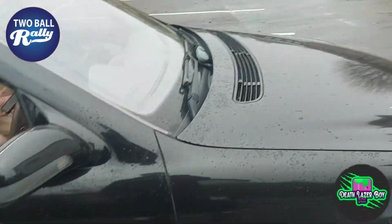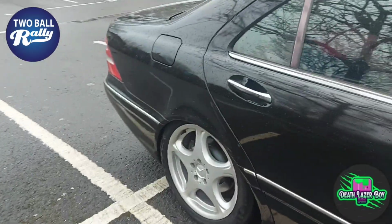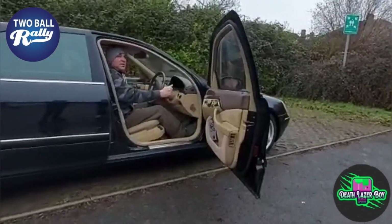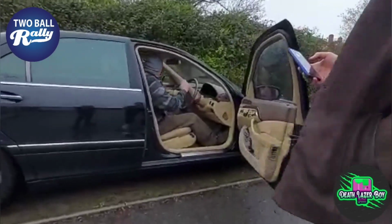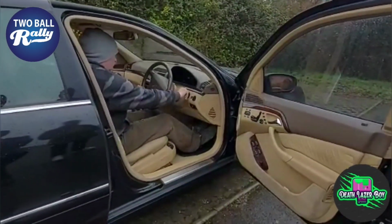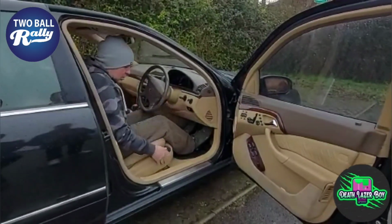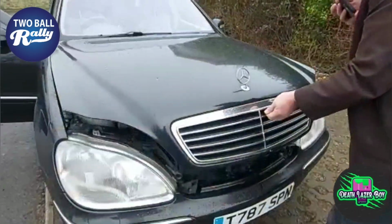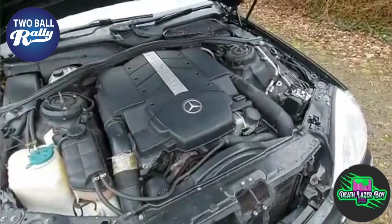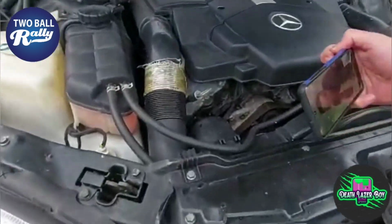But it's got an MOT till October, so nothing to worry about because we shall be using it up till September. The keys? It's in the back. Paperwork. Is there two keys? Yeah. Hold the bonnet up. Yeah, it drives. I just went for a drive in it, and the gearbox and the engine pull fine. Bit of seepage.